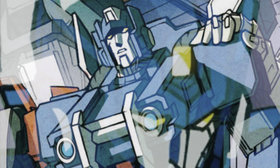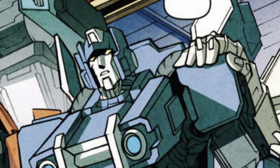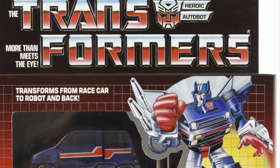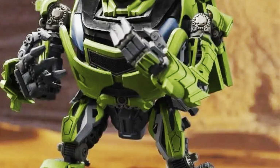Pretty cool. So despite being overlooked, Skids has been quite the roller coaster of a figure and has had quite a history. Whether you remember him from the Marvel Comics, IDW, or his modern toys, there's no doubt he's more than just a forgotten Autobot.